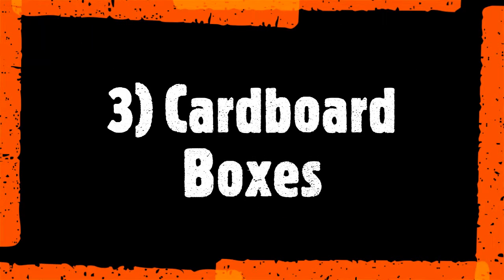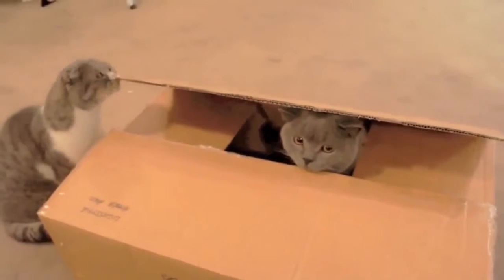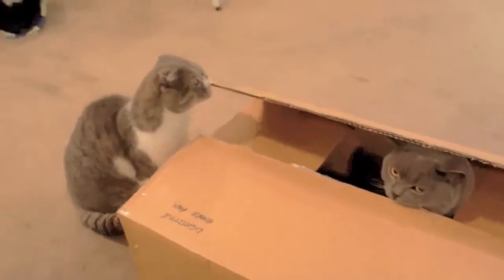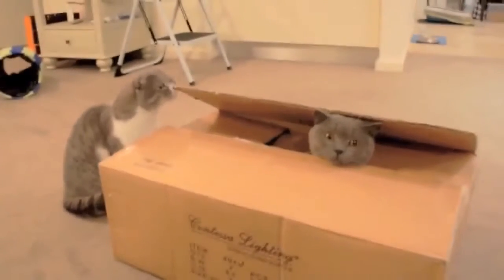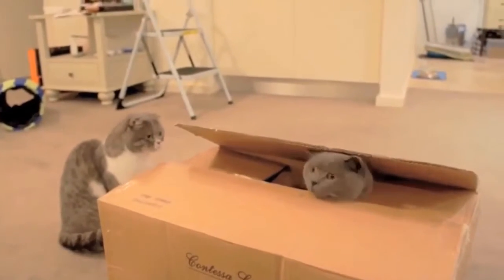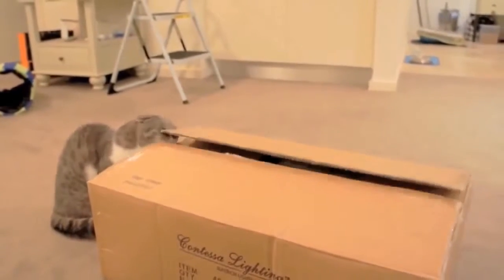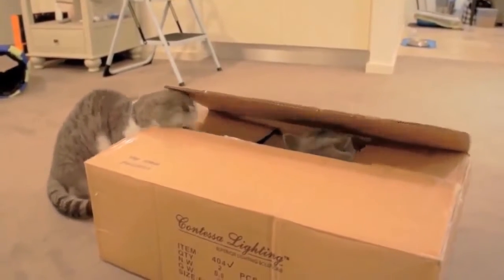Number 3, cardboard boxes. Empty cardboard boxes can be used as a playhouse for cats. Boxes serve as a wonderful place to climb, hide, run through, and even sleep when the action has ended. Cut a few tiny holes in the box and make things even more fun. Your cat could have its very own fort.